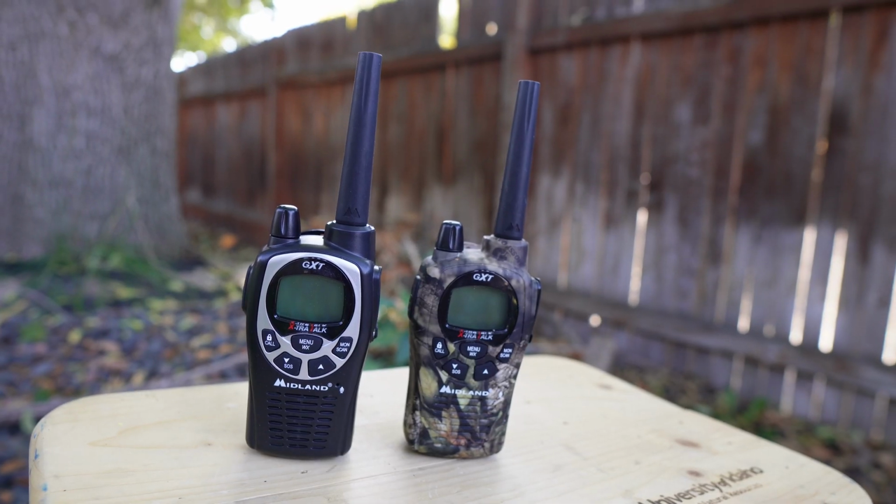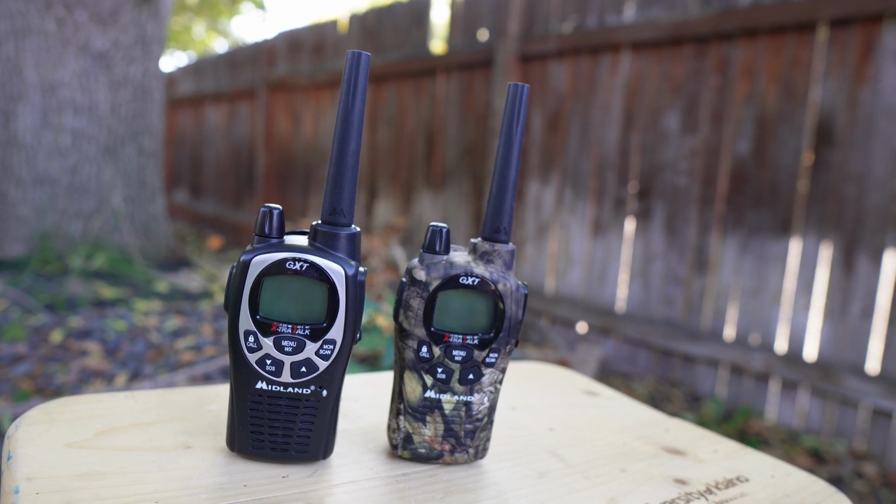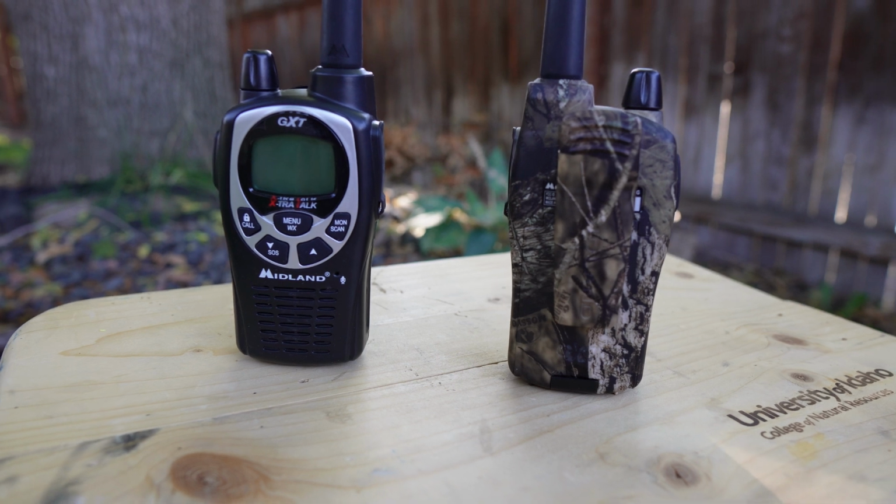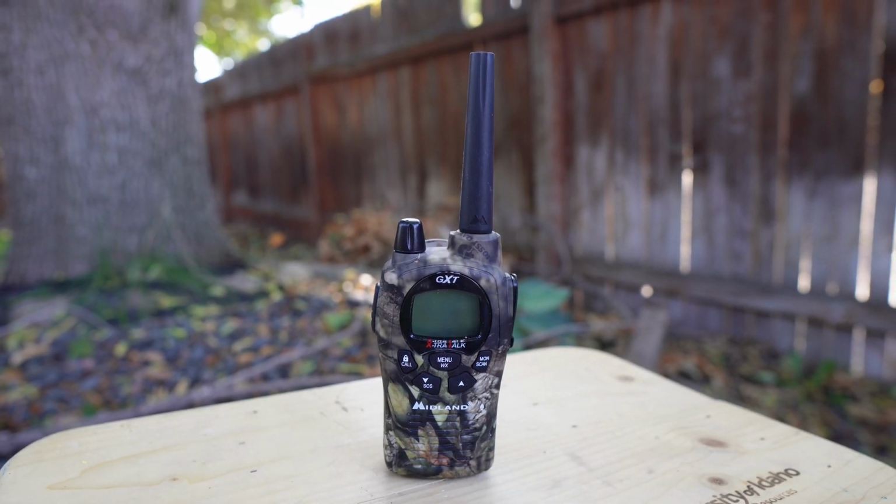When it comes to these Midland GXT radios, these are great, reasonably priced radios that have a lot of functionality for the price. They're not the most durable and they're not the toughest, and they're a bit traditional, but they do the job and they do it pretty well. And since they're GMRS, they transmit at a higher power, but still allow you to communicate with other FRS radios. Now, as I said earlier, both of these are really the same radio. The camo version is just camo and it has animal calls on it.